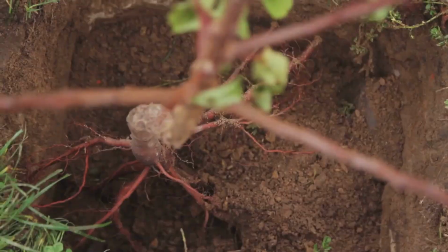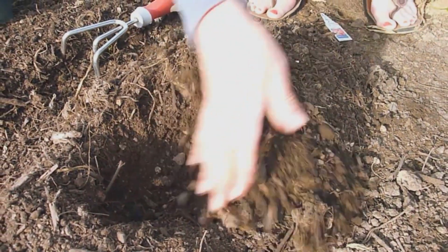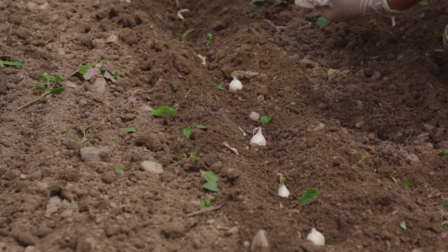Here's the payoff. Stronger roots, fewer pests, a serious head start for spring. You'll step into next season already growing.